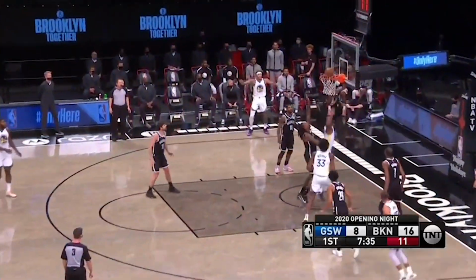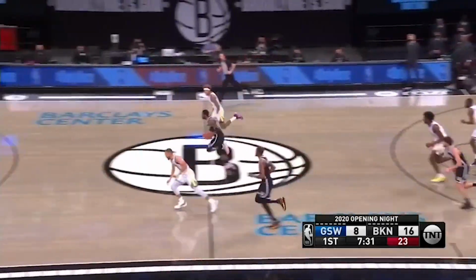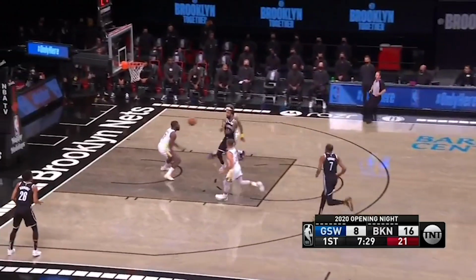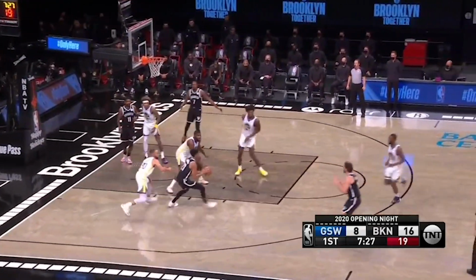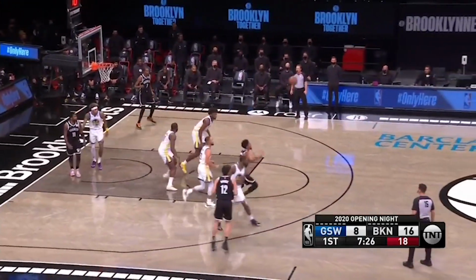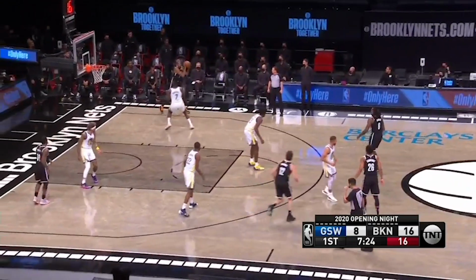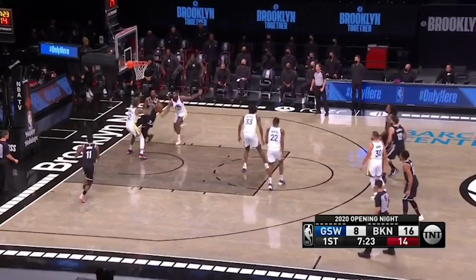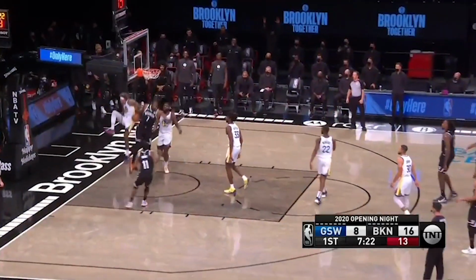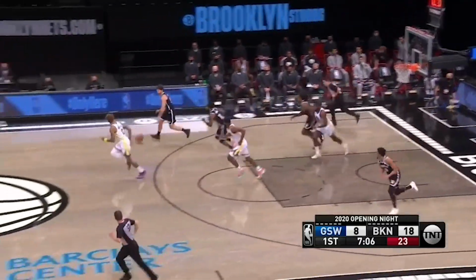Ball movement is a priority for new head coach Steve Nash, and I don't blame him with so many players that need to eat. So the kick out to the corner gets an attack of the closeout, but the Warriors bottle it up in the paint. But that means Kevin Durant, of all people, is all alone in the right corner. Paschall closes out to prevent middle penetration, but he's too far to the side, giving up a straight line drive for the dunk.